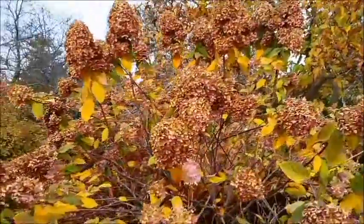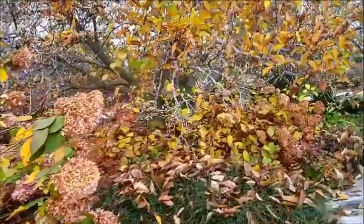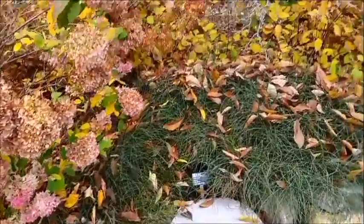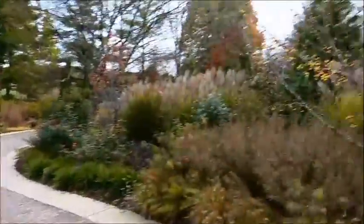Might do a sketch in my sketchbook when I get back to my car. I'm gonna have to devise a way to hold my camera while I'm out and about so that I could sketch. It's a little cool out today.